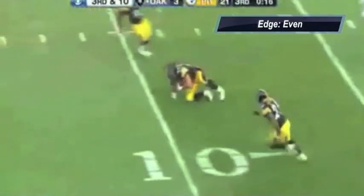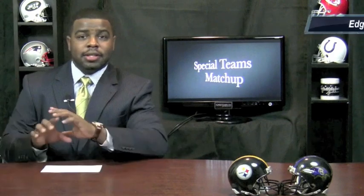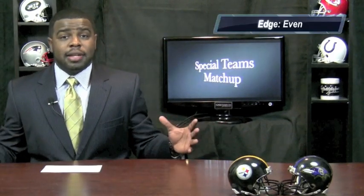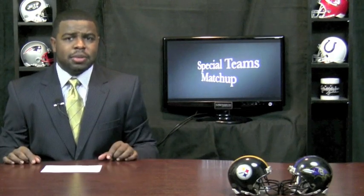Now you look at the secondary, I'll say it's about even. Both teams have all-pro, future Hall of Fame safeties, struggling a little bit at the corner spot with depth, but they can play and they all can tackle. Special teams, I have to give the edge to both teams. They're both even. Both teams have outstanding returners and solid coverage units. It's an even matchup in the special teams aspect.